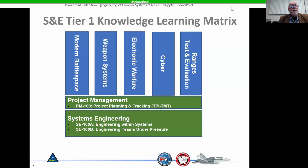To do all of that work, we have these amazing test ranges that you saw some pictures of, that are on the land, that are out at sea. We can fire a Tomahawk cruise missile and test it coming out of a submarine in the ocean, fly it up to our land ranges in the desert, track it the whole time, collect data, see how it performs, for instance. It's amazing stuff. But what's the bedrock for those 5 major technical areas?